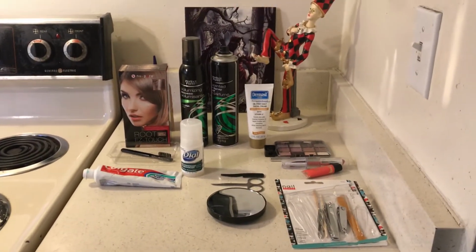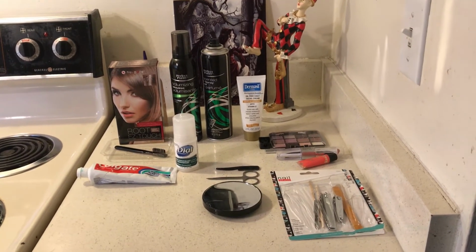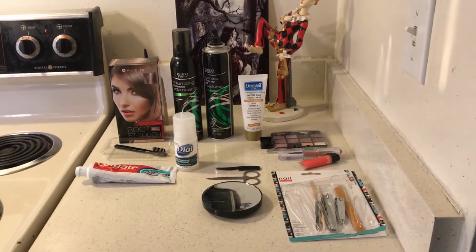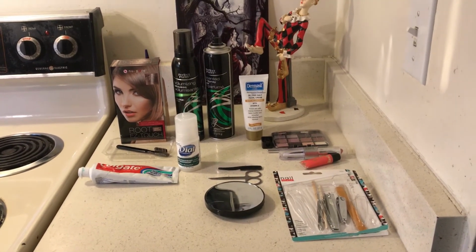So okay, here is a shot of dollar items. And so this month I am going to be looking for cheaper alternatives to everyday items I use, dollar items.